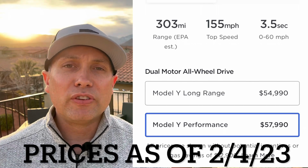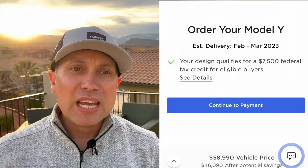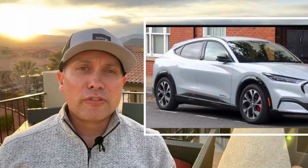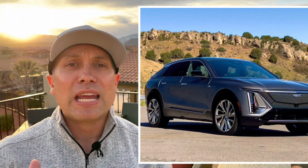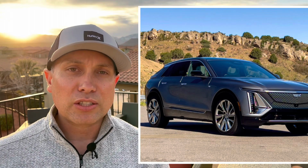So that's a huge benefit for Tesla and the Model Y Performance, that you can get the Model Y in really any configuration right now and get the tax credit. So that's a huge bonus. This also is going to apply to other vehicles like the Ford Mustang Mach-E and the Cadillac Lyriq, which weren't considered SUVs under the previous definition. Now they are, so those can be up to $80,000. If they're less than that, you can get the federal tax credit of $7,500.